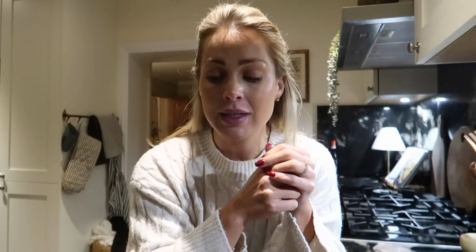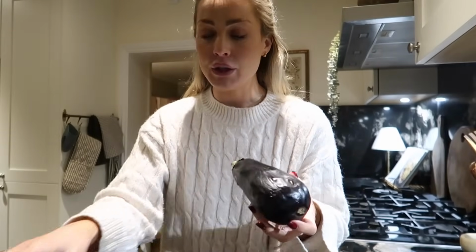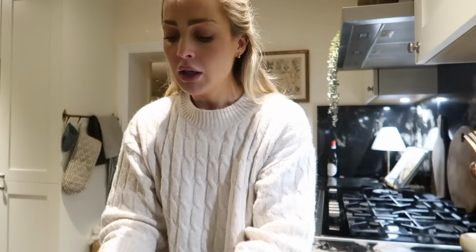We weren't wasting food, we're being a lot more mindful of what we're eating, a lot more whole foods. So this is what we've got left over. We've got 2 aubergines. I did get some chicken. I usually like to get my chicken from our local farm shop, but we did just get some chicken breast.